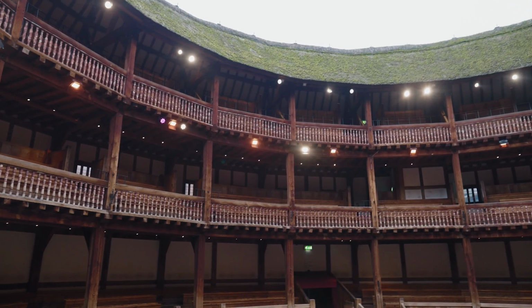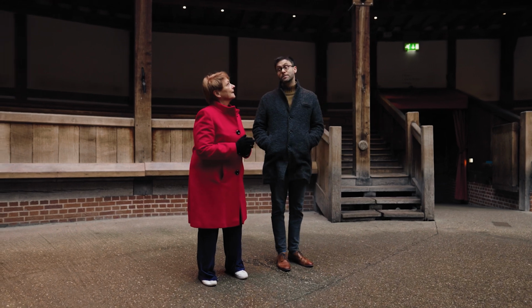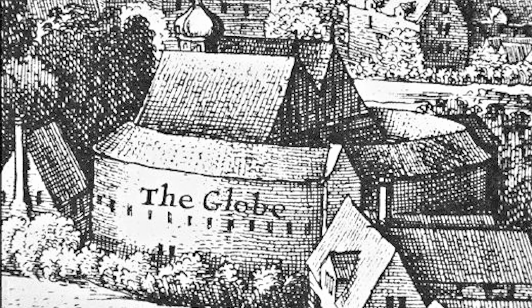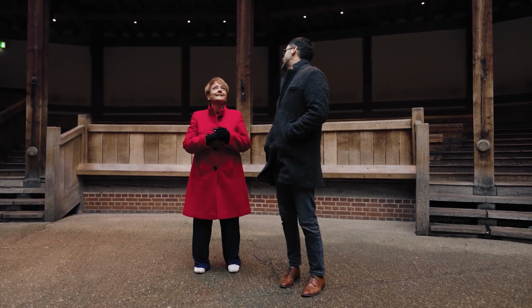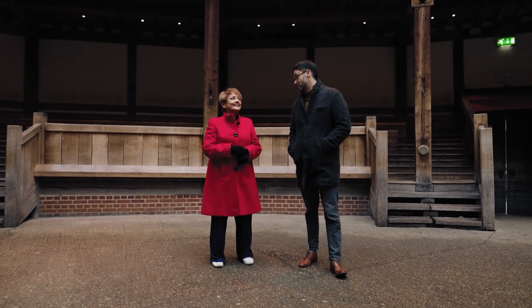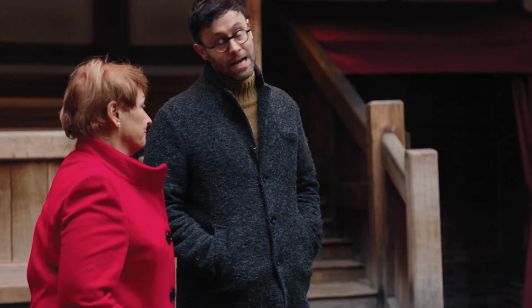So, Shakespeare's Globe is a replica of the building that was constructed in 1599, not far from here, only 100 metres or so, by Shakespeare's theatre company, the Lord Chamberlain's Men. And it was the theatre that first saw performances of As You Like It, and Julius Caesar, and Hamlet, and Othello, and Twelfth Night, and King Lear, and Antony and Cleopatra, and all the greats that Shakespeare wrote at the height of his career. It was the most splendid and beautiful theatre of its time. It had an astonishing, dazzling 14-year life before the first Globe burned down in 1613.